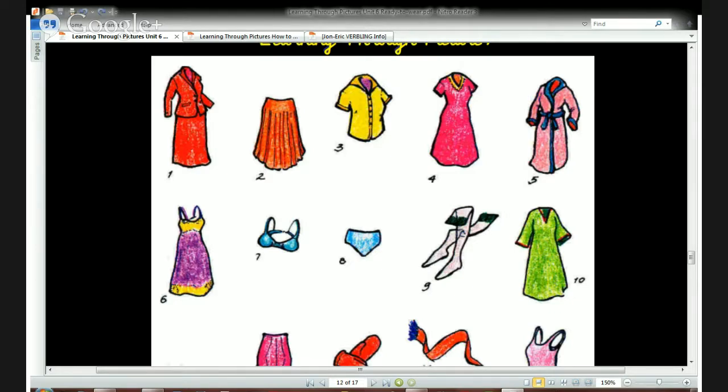But number two, Vicky. Mostly that's for women, not men. What's number two? What do you think, Vicky? Number two? Hello, Vicky? I don't wear these things. But do you know what it's called? Skirt. Okay. Skirt. There you go. So as Yuki says, it's a reddish skirt. Very good.